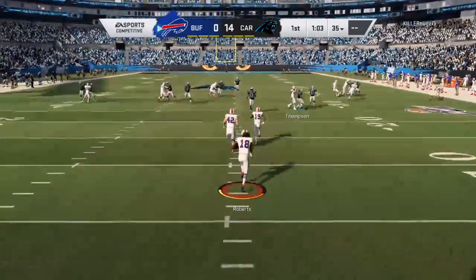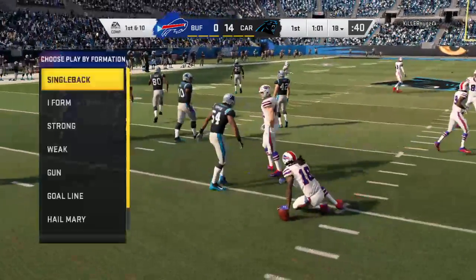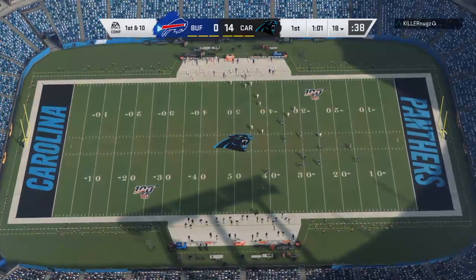That'll be taken in the end zone. And the decision to bring it out is going to cost him about 7 yards all told as he's taken down back shy of the 20.